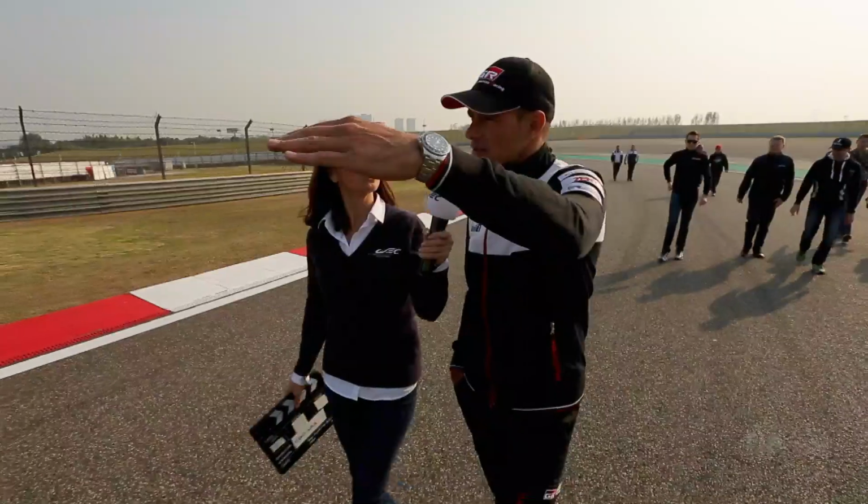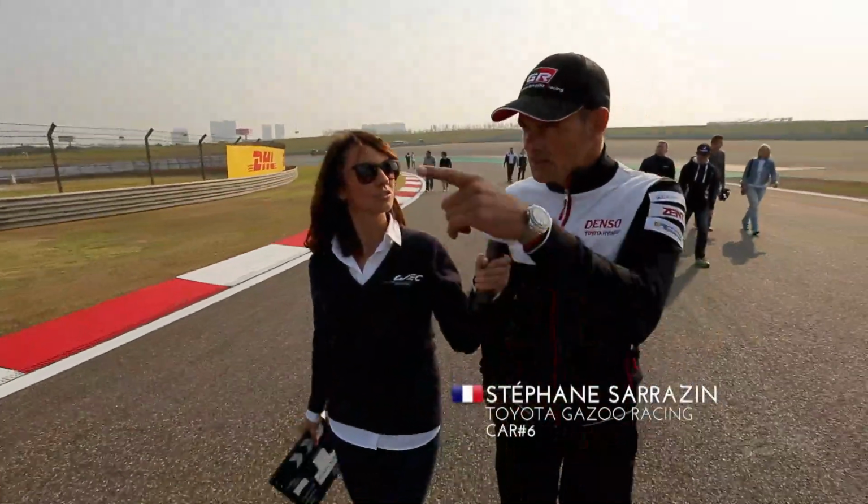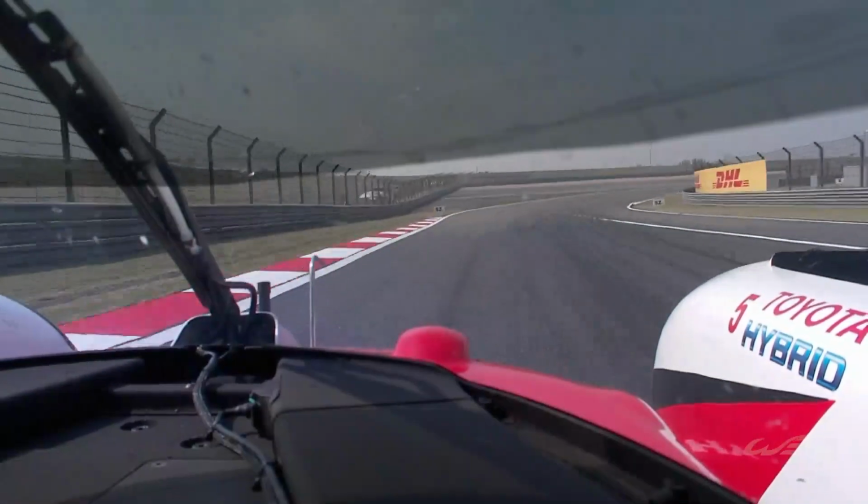Very difficult because it's tighter at the end, the last corner, and we cannot miss the apex. If you miss the apex in the last part, you are far out and you lose a lot of time.